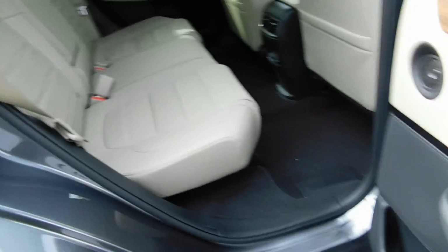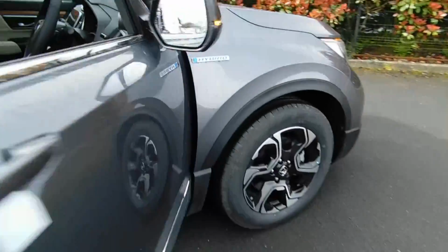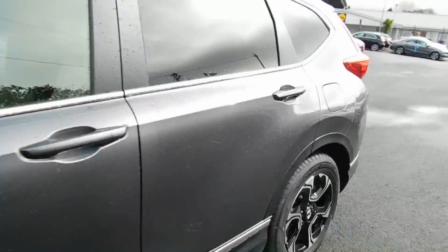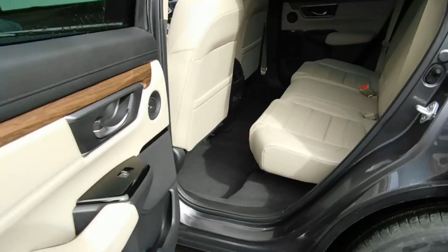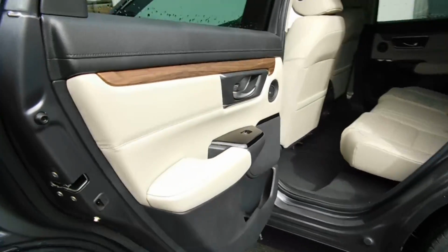Anyway, in through here, I see the batteries going dead on this camera already. So, check out that interior. I'm going to go around to the other side for a sec because the sun is shining in and it's not helping things.